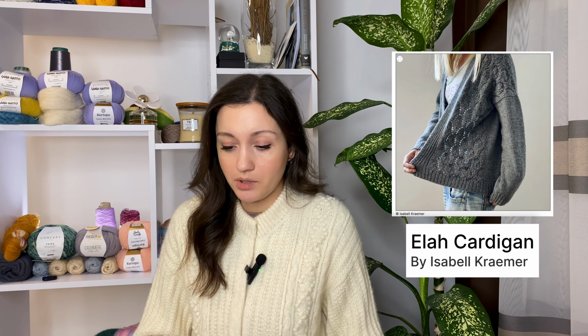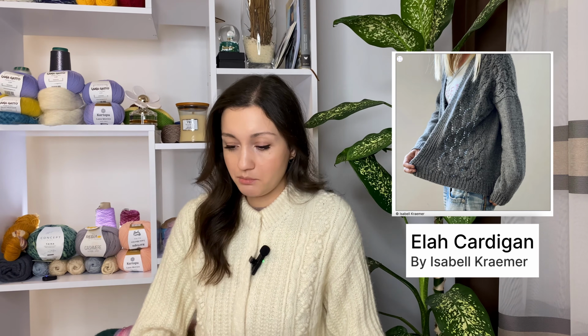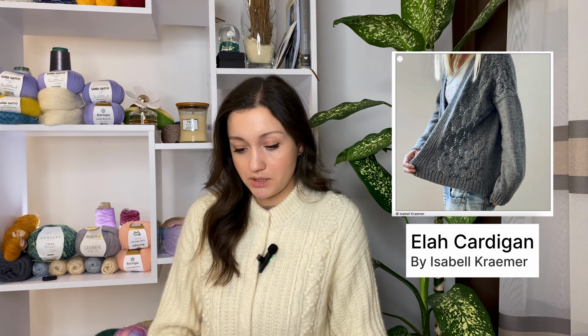And we can move to my selection of the chunky cardigans. I will be using my laptop, so checking some notes to not miss some important details. And the first one I wanted to mention here will be the Elah cardigan by Isabell Kraemer. It's made with 100% merino wool yarn. It's worsted weight yarn, so it's a quite chunky edition using 4.5 and 5mm needles.